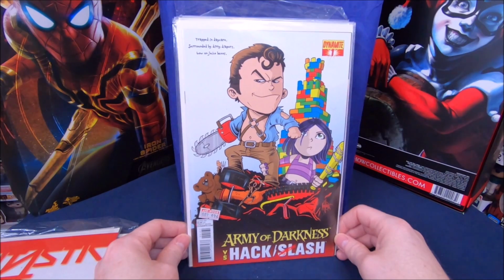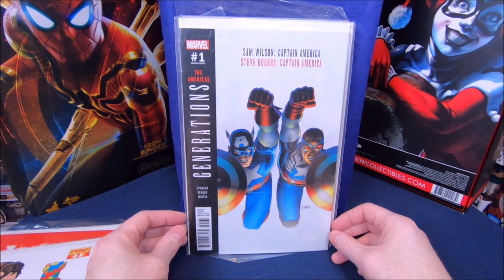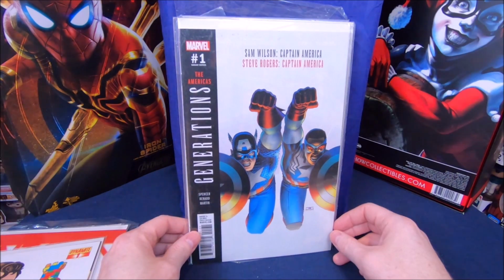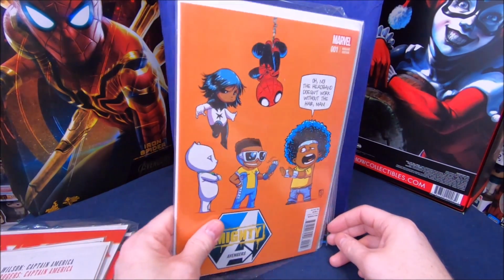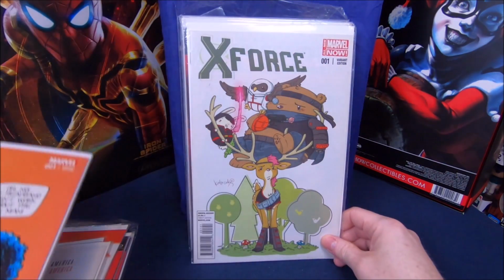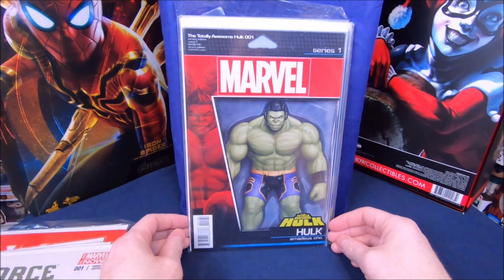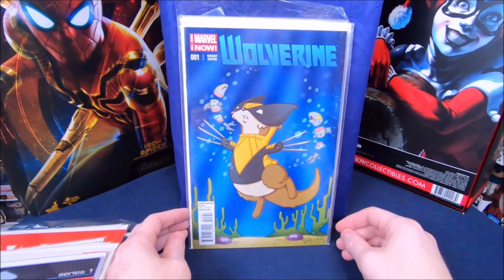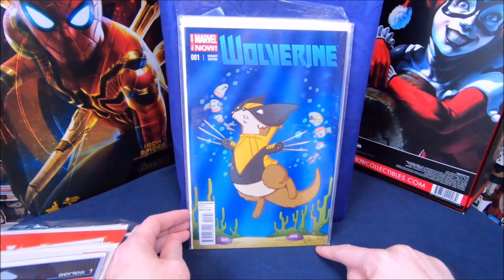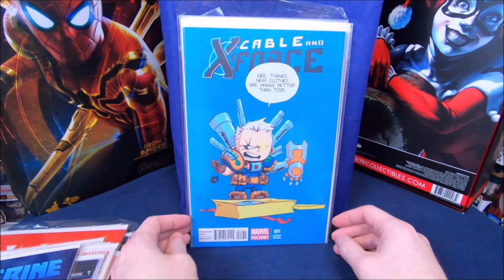Okay, Army of Darkness versus Hack/Slash number 1. That's cute. Was it the America Generations number 1 variant cover? Mighty Avengers number 1 Skottie Young variant. X-Force number 1 Skottie Young variant. Totally Awesome Hulk number 1 action figure variant. Wolverine number 1 Skottie Young. No, it's not Skottie Young. It looks like Skottie Young, but it's a different person. I guess they're using other people to do the cutesy covers now.